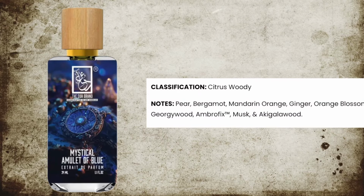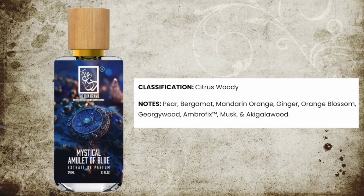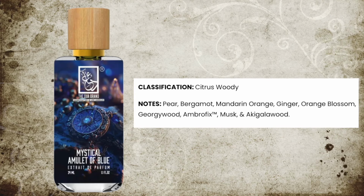Now I'm going to go on Dua's website and look up the notes that they have on this interpretation. Alright, so according to the website, it's pear, bergamot, mandarin orange, followed by ginger, orange blossom, gorgy wood, ambrofix, musk, and akigala wood. So the notes are exactly the same, side by side from what I remember Blue Talisman notes being, because that gorgy or Georgie wood, I still have no idea what it is, and the ambrofix really stood out because I haven't seen that name in any other note breakdown for a fragrance.